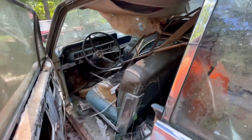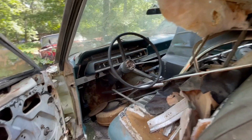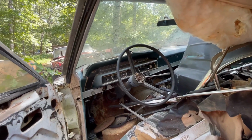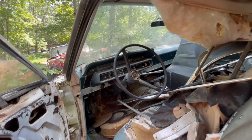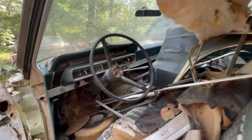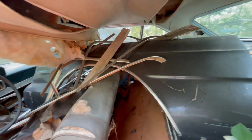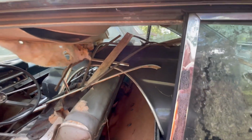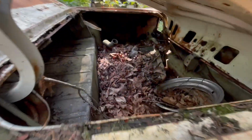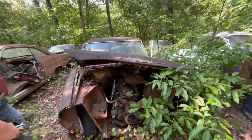Look at the dash on this thing. The light switch is gone, a couple of other things, but look at that. Yeah. Wow. So, you know, this might actually be the panel to the driver's side. There aren't many Chevys. It's a 64 Chevy. Ooh.